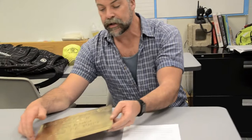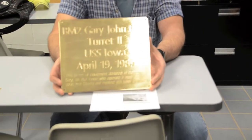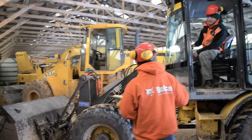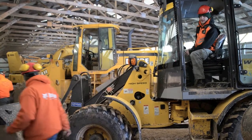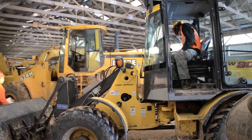This plaque was mounted on the side of that motor grader back in the 80s, in the early 90s, as a tribute to Mr. Fisk, young Mr. Fisk. Mr. Fisk was one of several people that made it possible for this motor grader to be purchased at the time, and having been an educator here himself, he was more than agreeable to the idea that we should see if we can get a new piece of equipment.